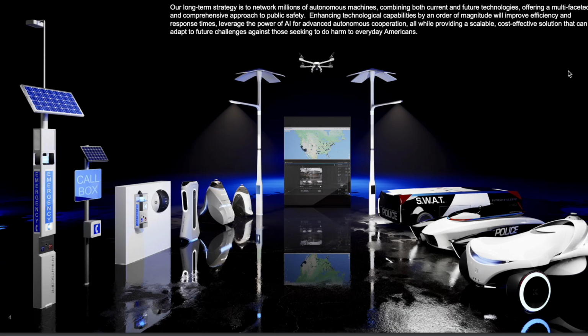So this slide here does a great job of showing the full lineup of products in one image, you guys. You can see the various different blue light stands, drone offerings, along with some of the call boxes and the autonomous robots themselves. Their long-term strategy is to network millions of autonomous machines, combining both current technologies and future technologies, offering a multifaceted, comprehensive approach to public safety.